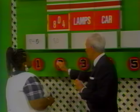And your showcase filled with great places to have lunch can be yours if the price is right. Charles, I await your bid on this showcase. $22,500 is his bid. We'll check the actual retail prices after this.